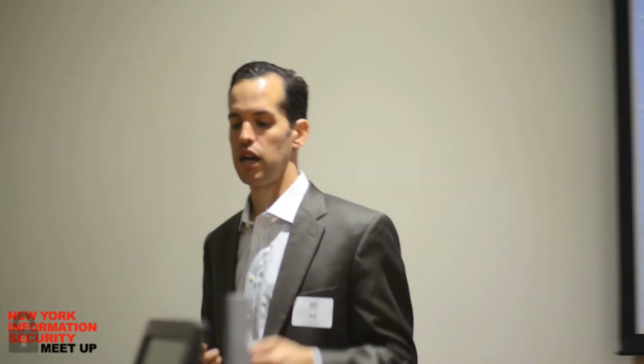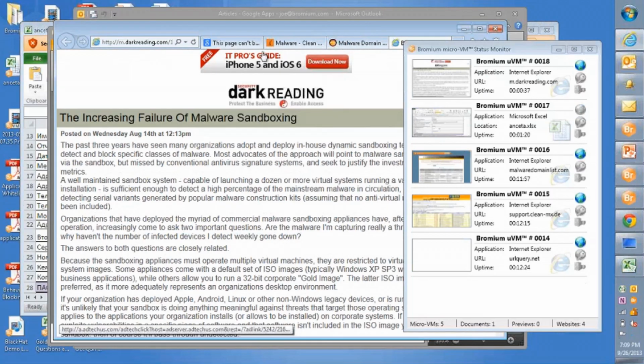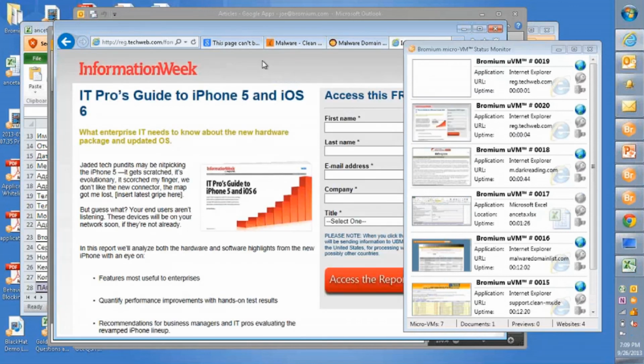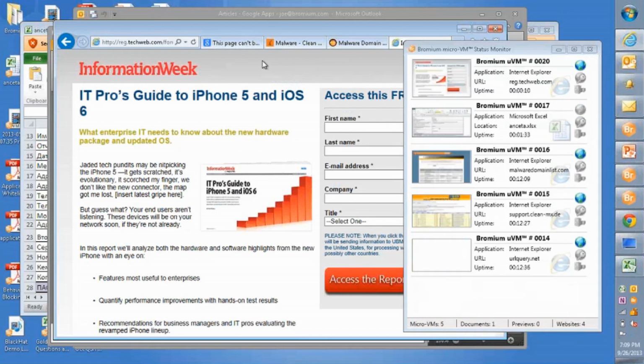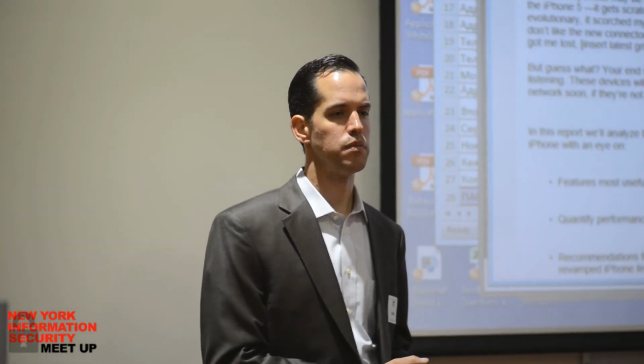So from a user's perspective, they're just reading an article. And they can click on anything. If I scroll up to the top and click on this banner ad up here, you can see down here it says adtechus.com in the lower left-hand corner. So this isn't the same domain as darkreading.com. So if I click on that, notice that MicroVM number 19 just got created, and then 20. And that was just a redirect from adtechus into the final website of techweb.com.